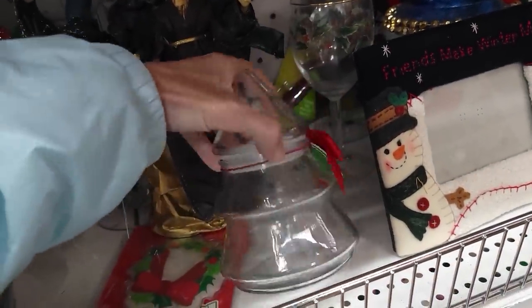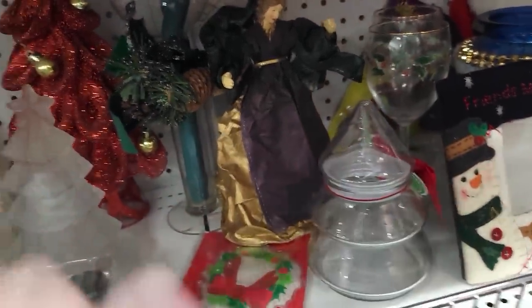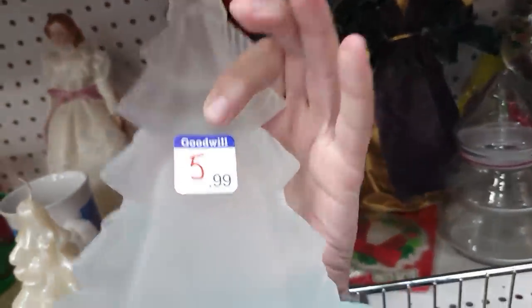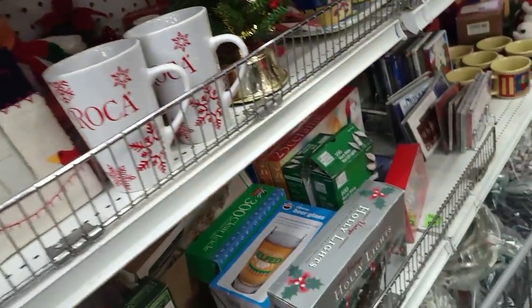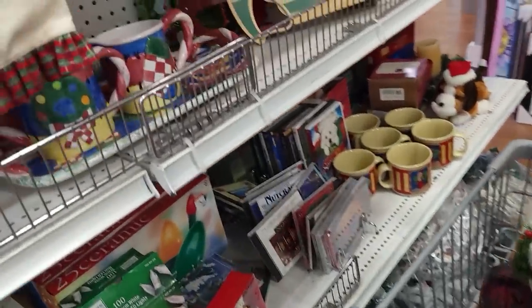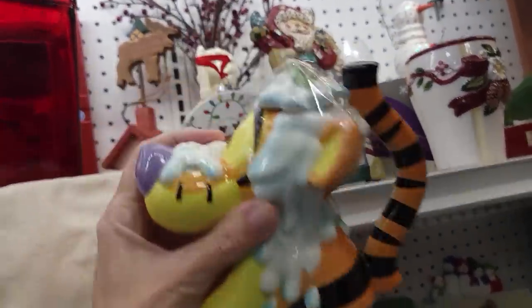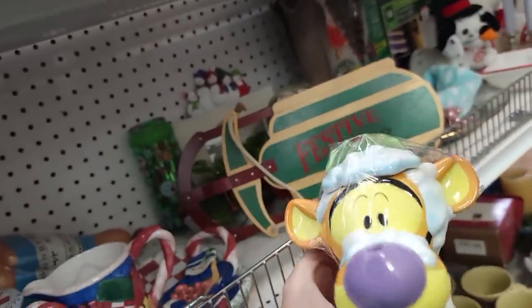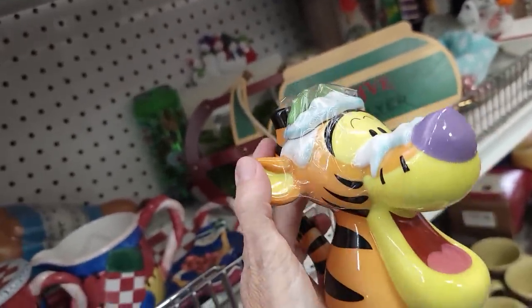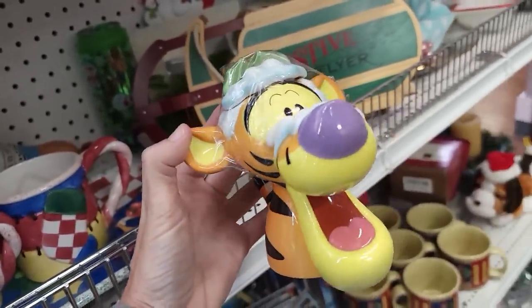I know Tiffany of Thrifting Vegas uses these a lot to put all kinds of things in for the holiday season. Oh, that's a candle holder. All right, let's see. I just know there's going to be something good here. I can just feel it. Like maybe it's like a Tigger cup. He's $3.99. See, I can get behind Tigger. Anything Disney. I do specialty sales over on Whatnot, and Disney is one of the things that I sell a lot of over there. So for $3.99, I will pick him up.